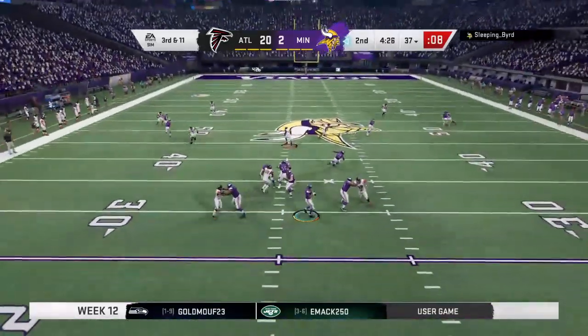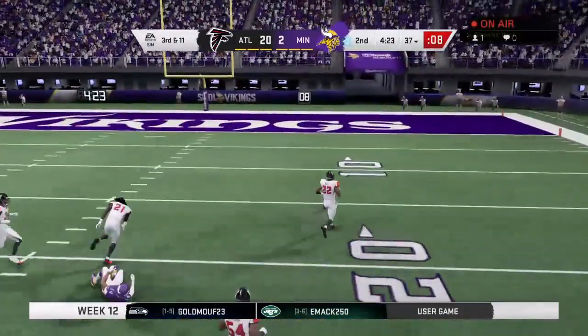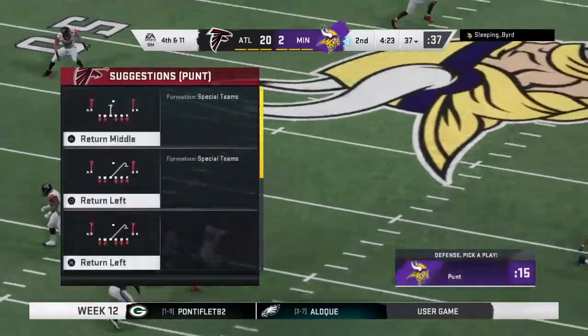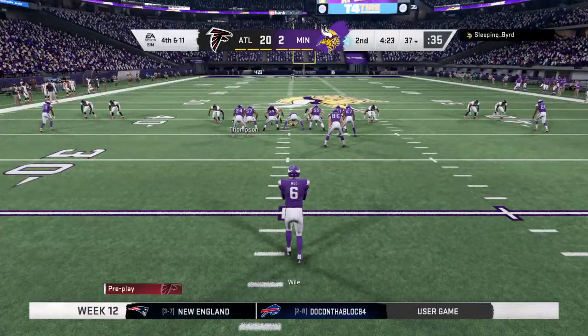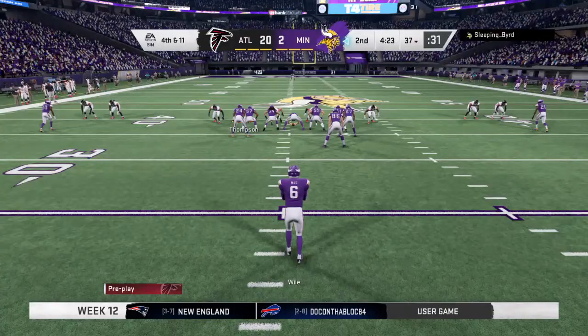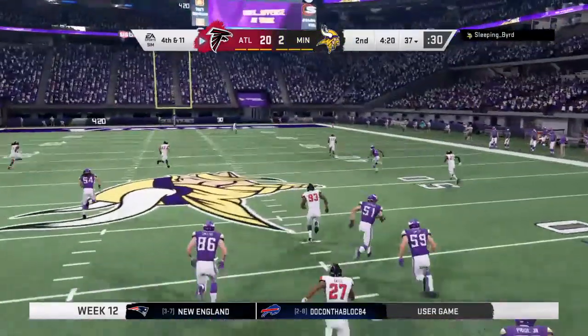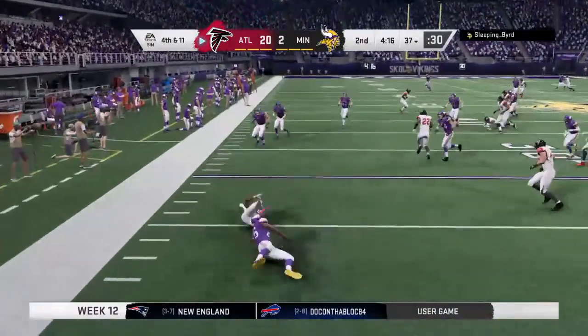Play fake. Bridgewater. Going deep for Diggs. And that'll be incomplete. Well, they took their shot all right, but it comes up empty, and it's fourth down. And attempted a deep ball there. They didn't get it. But, boy, they're going to need a few of those to actually hit in order to get back into this game. Good thing they do have a little bit of time here still left in the contest. Decent-sized deficit, but not one that they can't manage.